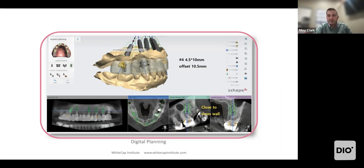And basically you'll see a screenshot like this of every implant that is being proposed. And so here's an implant in number 4 position. It's a 4.5 by 10. And now you see where it is in the pano view, and then the 3 XYZ axis view of the DICOM files. And you get to look at this and approve it, make change request, whatever you want. So the planning is done for you.